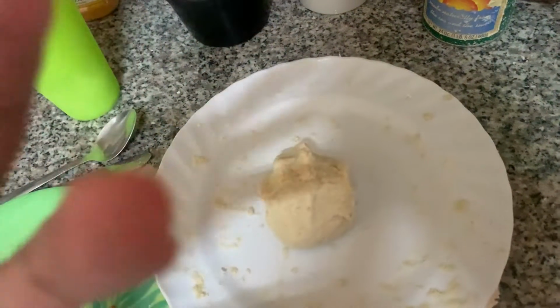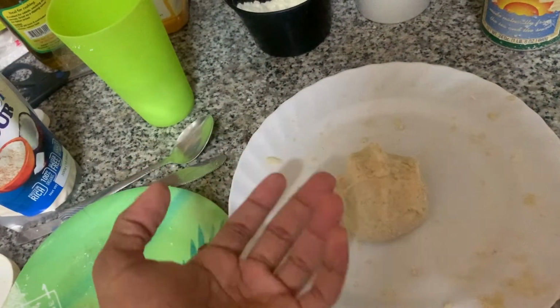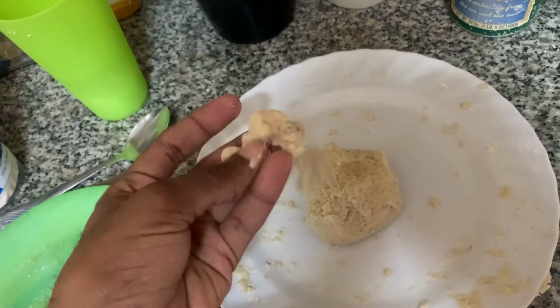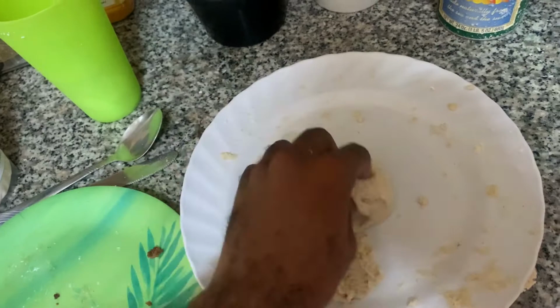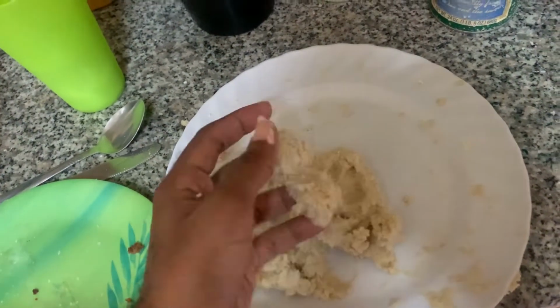I did four heaping tablespoons of regular flour, and we finally get it to look like something, but you see, there's still so much coconut flour in there. And what is this? All right, so we're gonna try the new dough with the mixture of the regular wheat flour and the coconut flour.